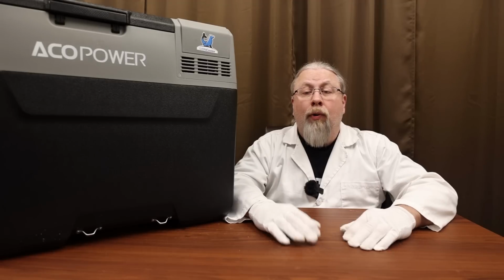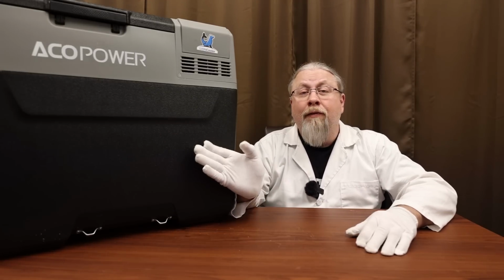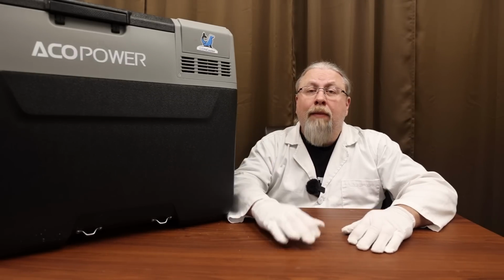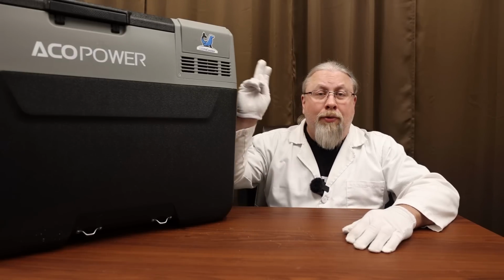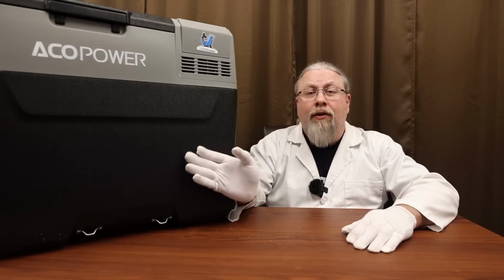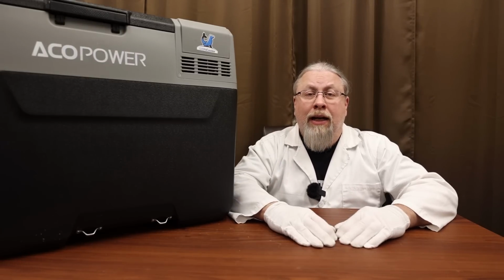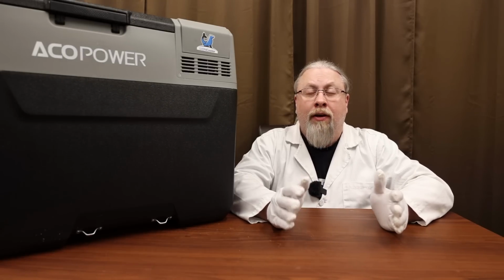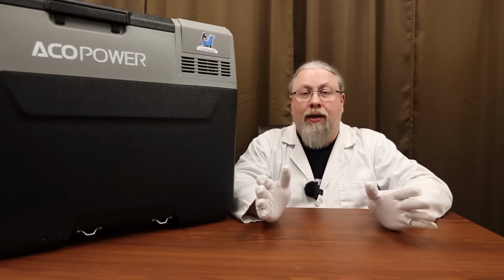We did clock a more realistic 160 watt-hours over a 24-hour period with an empty fridge when the ambient temperature was 70 degrees. And I was also able to burn up the entire battery from 100 to 0 in 12 hours by putting this on 0 degrees Fahrenheit freezer mode, leaving it in eco. Even though the freezer was empty, it does show that you can get 12 hours out of that battery in freezer mode. So it sounds like to me ACOPower was very conservative with their numbers. Or maybe they test this thing in like the Amazon jungle or somewhere where it's like 100 degrees all the time.